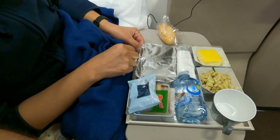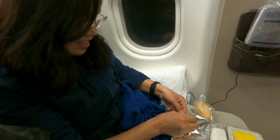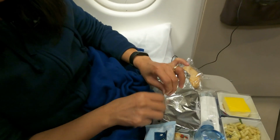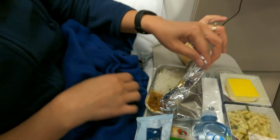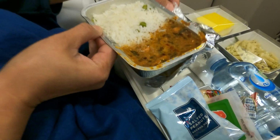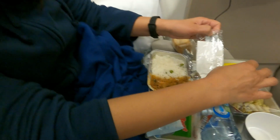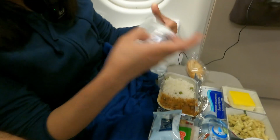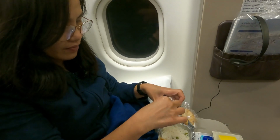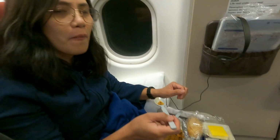Let's check this one. It's a butter chicken. But let's check it. Ooh. Yeah. So I have butter chicken. Let's try it. Yep. Yeah. It's yummy.